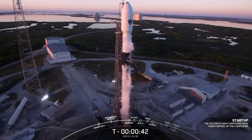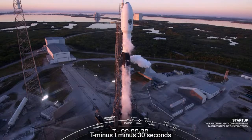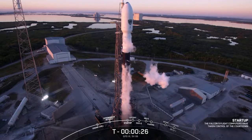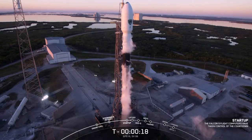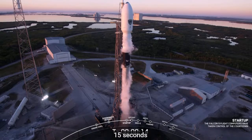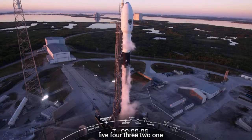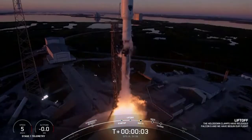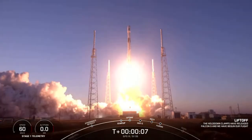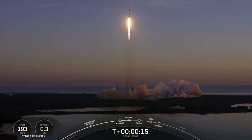This is the mission director. Go for launch. T minus 30 seconds. T minus 10, 9, 8, 7, 6, 5, 4, 3, 2, 1. Engines full power. And liftoff of Falcon 9. Go GPS, go Falcon. Vehicle switching downrange. Stage 1 chamber pressure is nominal.